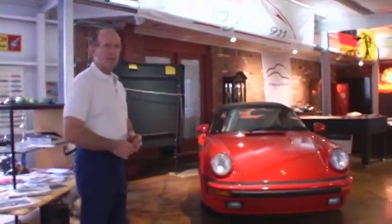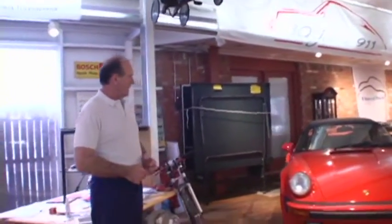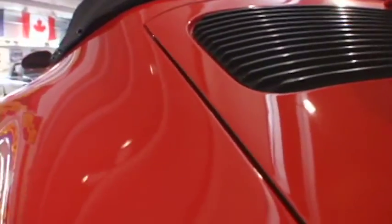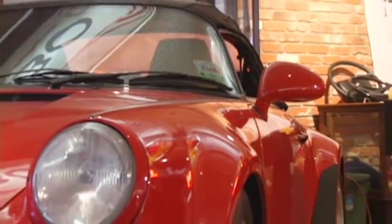The next 911 is a 1989 911 Speedster. I bought this car new in 89. They imported 800 of these to the United States and made this particular model 1 year only.